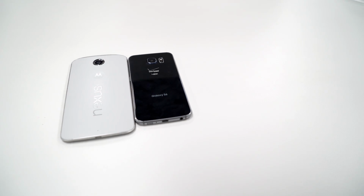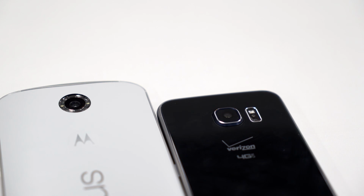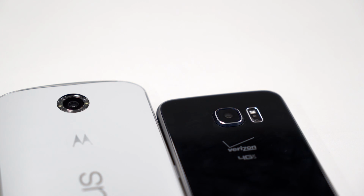Next, let's talk about that camera on the back. 16 megapixel on Samsung and 13 on the Motorola-built Nexus 6. Obviously, megapixels don't tell the whole story. They only really matter if you're trying to zoom in quite a bit. I will say I haven't been the biggest fan of Motorola's cameras recently in general, dating all the way back to the Moto X. Things did get better, but they haven't gotten great.